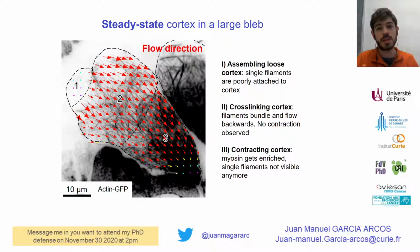And then rapidly, as you increase the density, so you go through a critical percolation density, which depends on the geometrical properties, then you go to a cross-linked cortex, where the filaments behave like a solid. They are able to transmit forces, but they are not contracting yet because there is no myosin II there. And then only in the base of the bleb is where you have both high myosin II and actin. In this contracting cortex, you start to see a convergent flow, and it's where network disassembly happens.